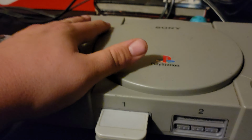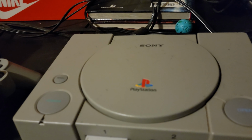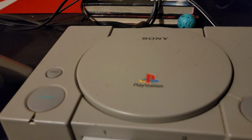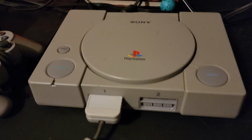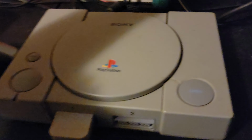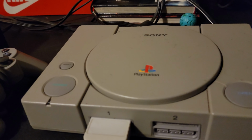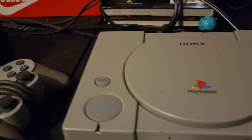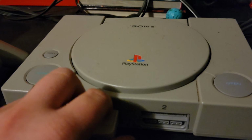What else was I going to say about this? No, mine's a little dirty. I don't get to play it as much as I'd want to. There are some really good games, but again, there's really no reason to own one of these unless you're going to put it up on a shelf or keep it as a collector's item or something.